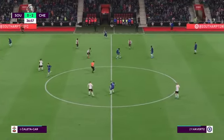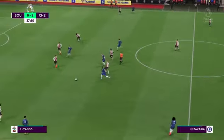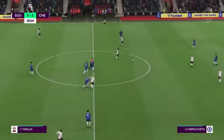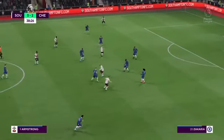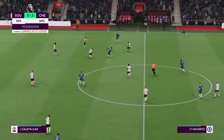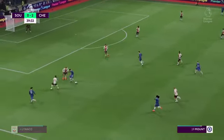Havertz. Well, Southampton have it back now. I must say, this looks promising. Well, disappointing end to the move. Well, Chelsea have had so much possession, as you can see, and they've made good use of it. They really have played some good attacking football, and they look like scoring more. Yes, who knows? Maybe another opportunity in the works for them.